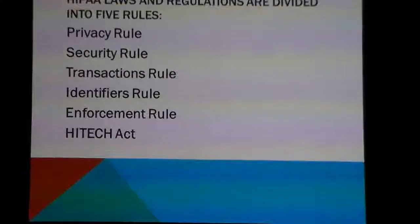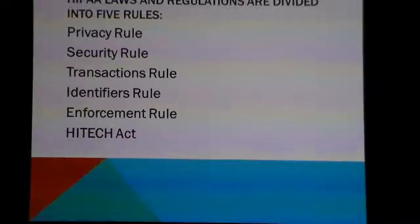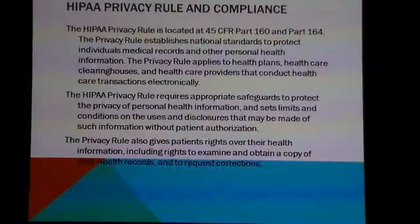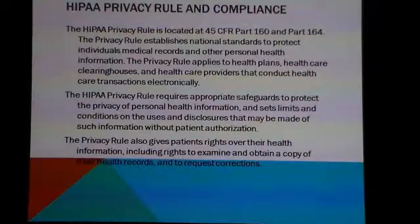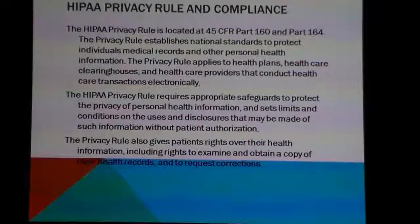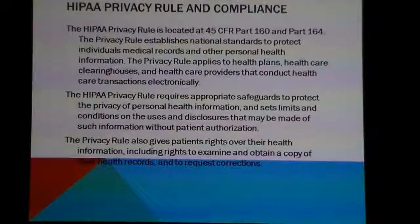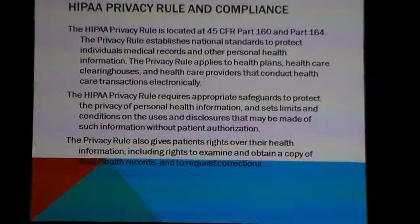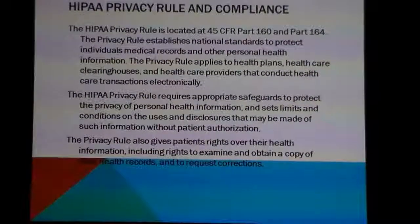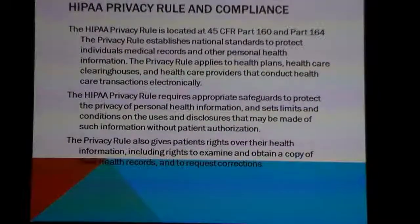So HIPAA laws and regulations are divided into 5 rules: privacy, security, transactions, identifiers, enforcement, and the HITECH Act. The HIPAA privacy rule is located there, because nobody really cares. The privacy rule established national standards to protect individual medical records and other personal health information. The privacy rule applies to health plans, healthcare clearinghouses, and healthcare providers that conduct healthcare transactions electronically.